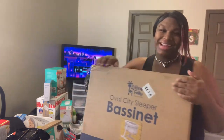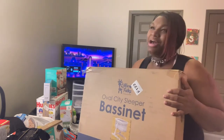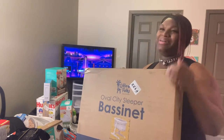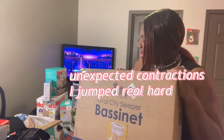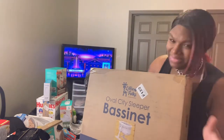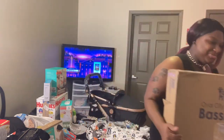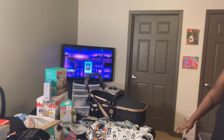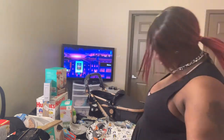My mama got this for me, so I'm super excited. I can't wait to put it together. I've been so anxious, and my mom's like, Nazri, just wait. You don't want to take it out yet. So now, whew, it's done. I just had a contraction. Whew, Lord. Okay. So, yes, I can't wait. Thank you, mommy. I love you. Super excited. Let's put that on there. That was really heavy, but not that heavy. Pregnant heavy.